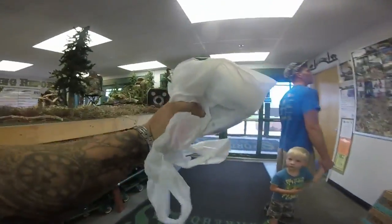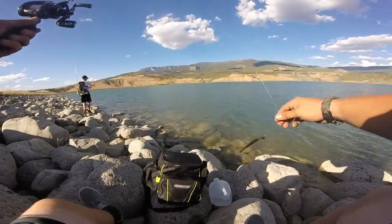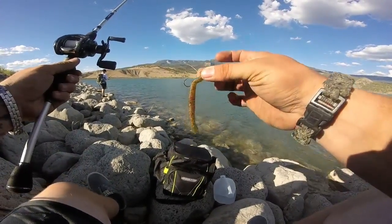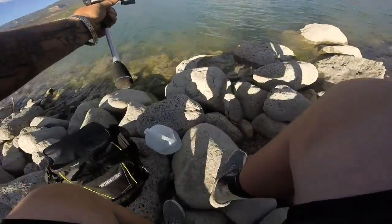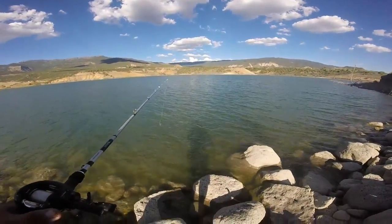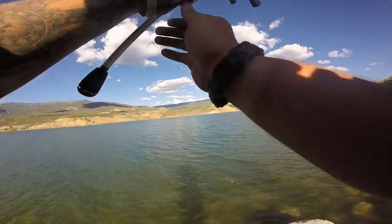Got the goods. Going fishing. All right, guys. First bait, the Ned Rig, the Z-Man, watermelon red flake. Let's see. What was that? Danny's got a rock, I think. Oh no, he's got a finesse craw.